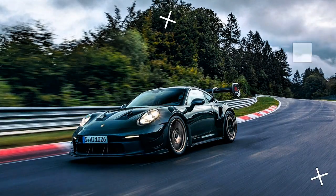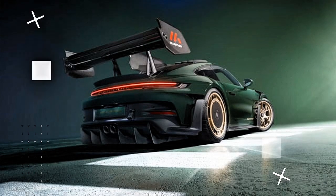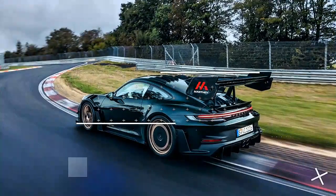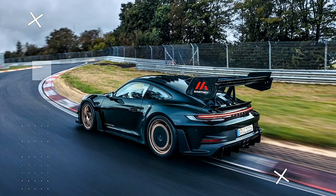Let's start with the showstopper, that iconic rear wing. It's now larger, smarter, and fitted with dual carbon fiber elements featuring a drag reduction system. The redesigned end plates boost rear downforce like never before.